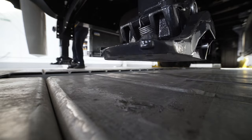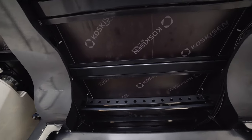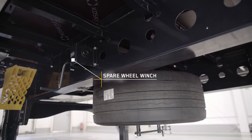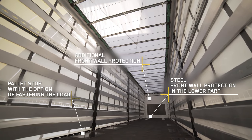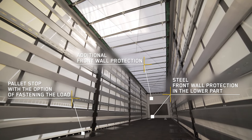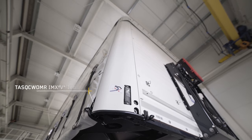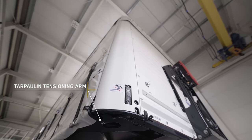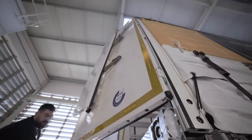The presented model received a frame with crossbars densely supporting the floor, thanks to which the carrying capacity of the floor increases to 7.5 tons per axle and even optionally up to 9 tons without increasing the curb weight. The lightness and rigidity of the construction are provided by front and rear aluminium posts, the front wall and the rear door profiles.